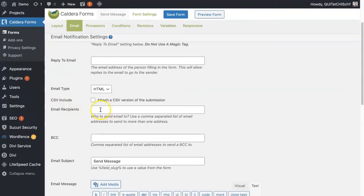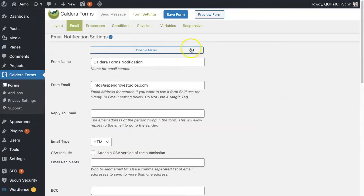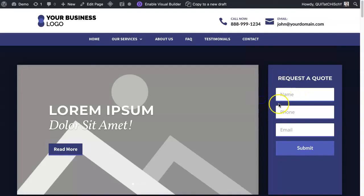So you'll just add your email in here and then come down. Well, actually it's up here. So then you'll click this Save Form button right here. And then that's going to save the email into the form so that when somebody goes and fills out this form on your website, it actually sends that response to you via your email.